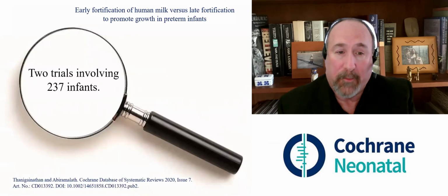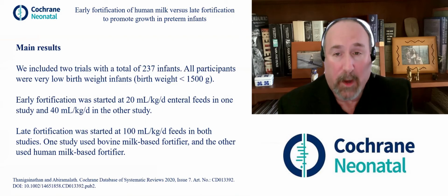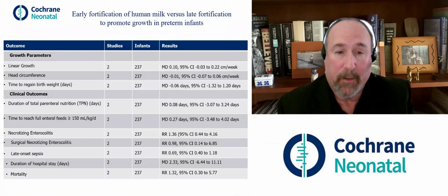Only 2 trials involving 237 infants are included in this analysis. All participants were very low birth weight infants. Early fortification was started when volumes of 20 milliliters per kilo per day were achieved, compared to later fortification, which was started when 100 milliliters per kilogram per day of feeds were achieved. One study used a bovine milk-based fortifier and the other a human fortifier.